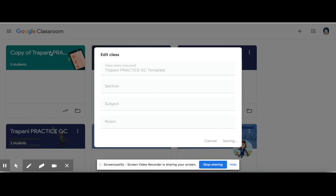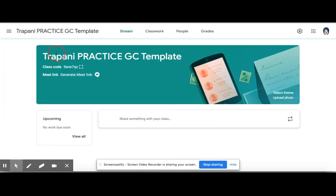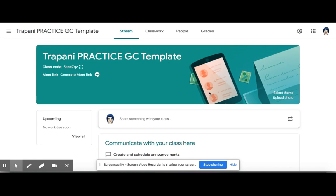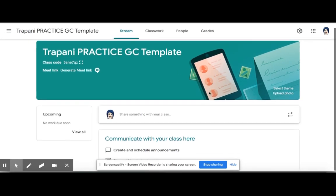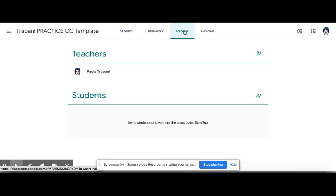Once I do that, then I can go in. There we go, Practice GC template. I would probably make that a little smaller because I don't like that I can't see the word template in this view. But once I have that, I would use that as the official template, so I would go in and make any changes. If I edit this class, maybe I want to add some materials, add some classwork. Right now, none of my announcements traveled over, just like we said. None of my students transferred over, just like we said. Right now it's blank, but that's fine. I'm going to be using this as a template.